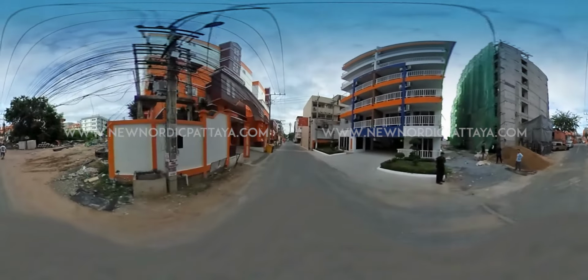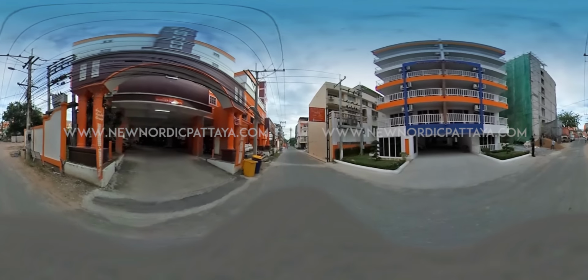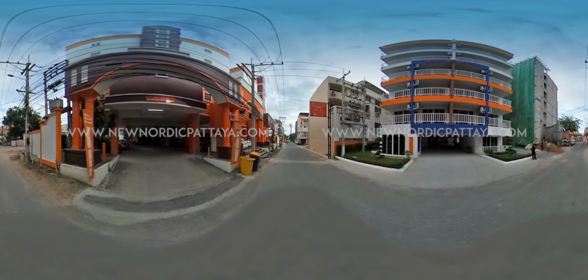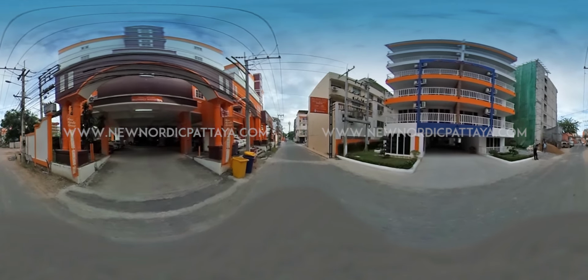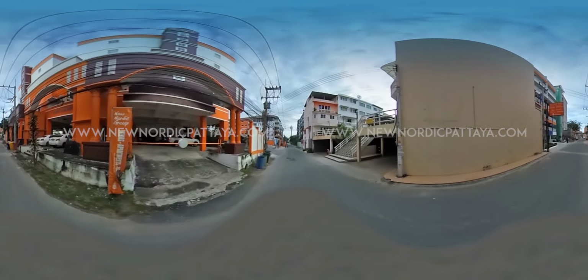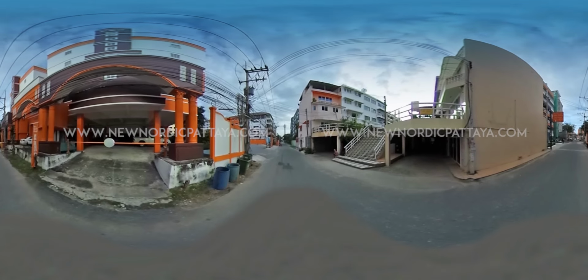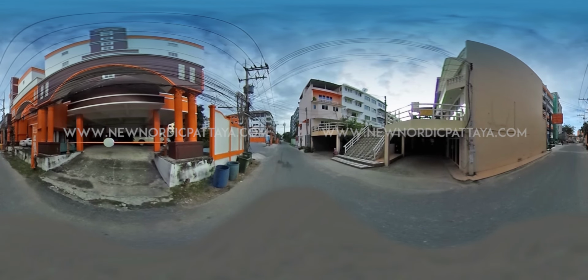One is just about finished and the other 6 months from completion. These buildings will be for accommodation. If you notice this old building on your left, you will see it is painted orange. The building wasn't built by us, but has been taken over by New Nordic Developments and is currently used for accommodation for the construction staff and for storage. Once the buildings around this area have been completed, we will look to redevelop this.